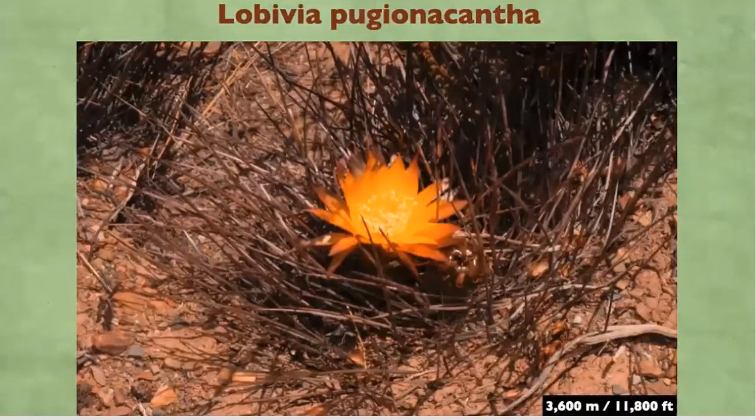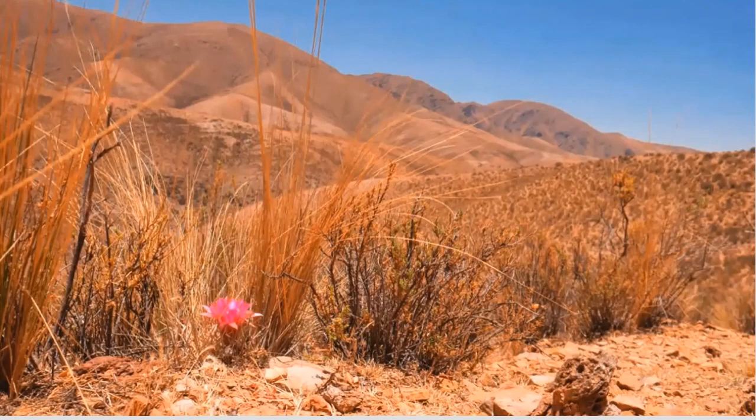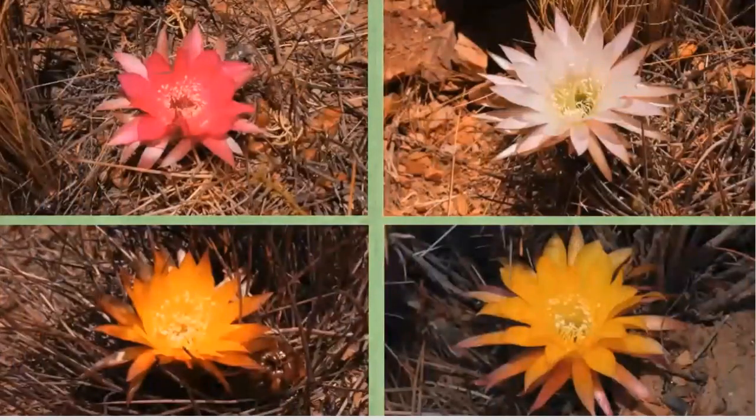This is an interesting Lobivia species at almost 12,000 feet. Also really camouflages in with the grassland. So as you can see, that nice little pink flower there, if it wasn't in flower, you just don't see them. The spines just allow it to blend in with the grass. And you can see that really clear sky. It's typically like this at the high elevation in that cold desert, so a lot of UV radiation. There's a pretty diverse range of colors that you can get in the flowers.